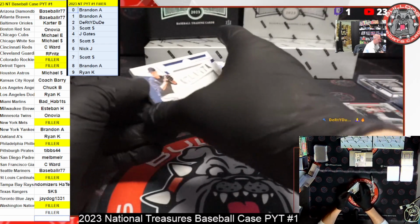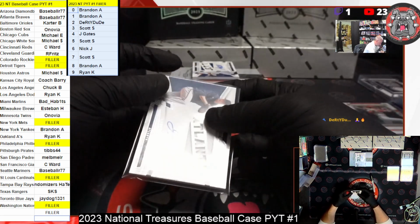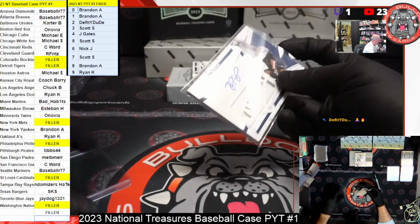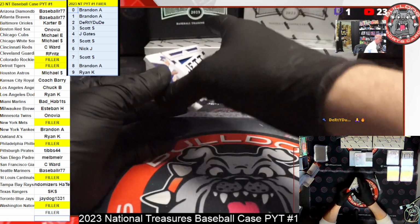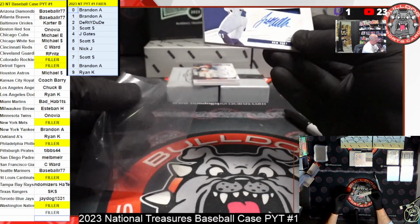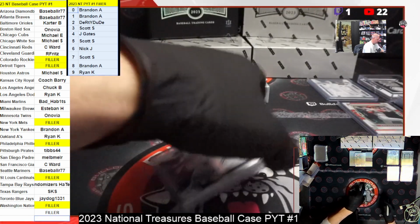Okay. Ooh, first autograph for the Braves. Jared Schuster. Back-to-back hits for the Braves. This is a Jet Williams. That's for the Mets. Mets are in the filler. 76/99 in the filler. Nick J. Nice Jet Williams there for the filler.